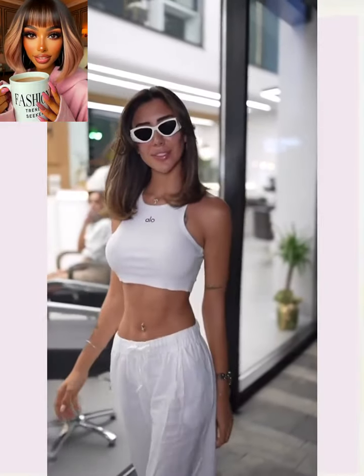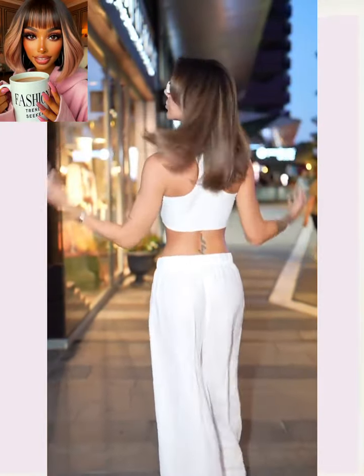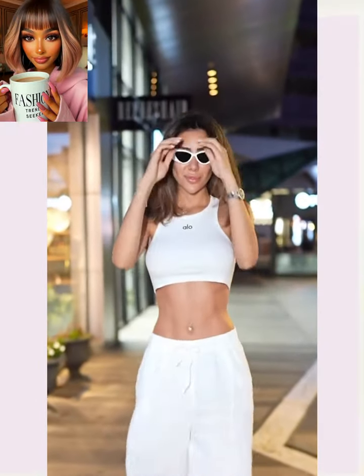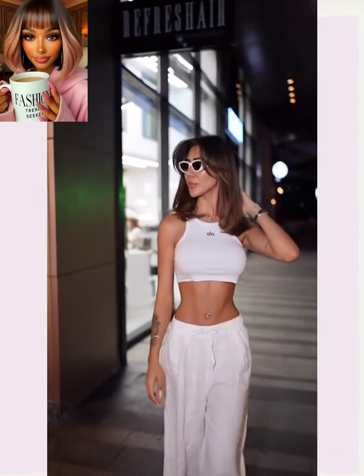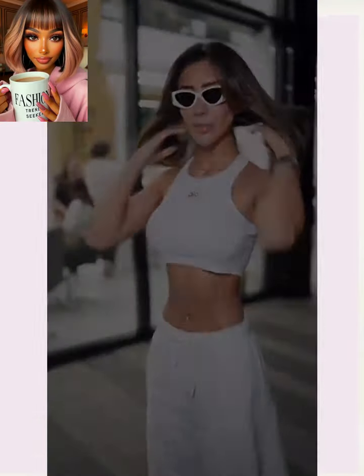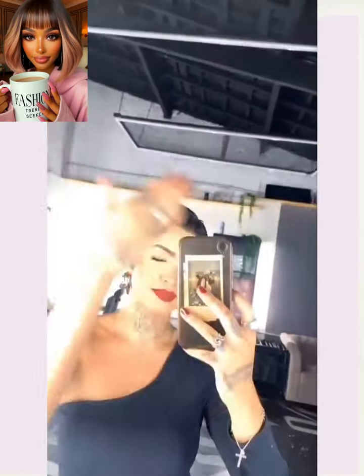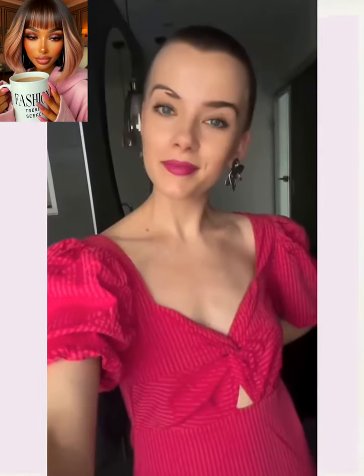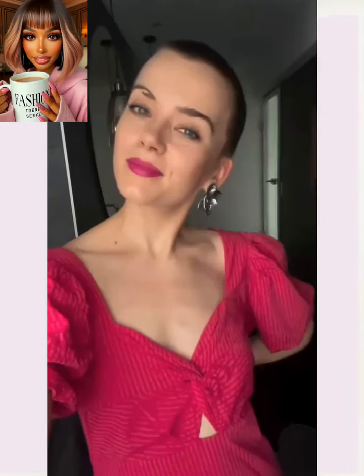This is another go-to hairstyle, especially for the younger generation. We're seeing that all over TikTok. Very 90s inspired. Her whole look, the outfit and the hairstyle. Oh, wow. So she switched it up with a pixie. Then we got somebody rocking out the buzz cuts.